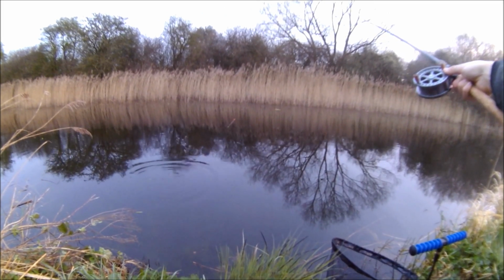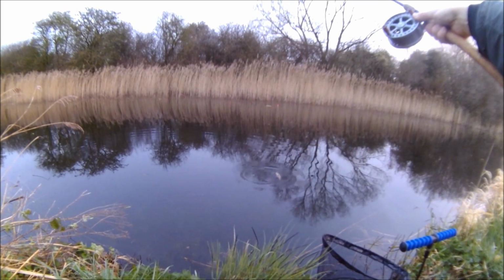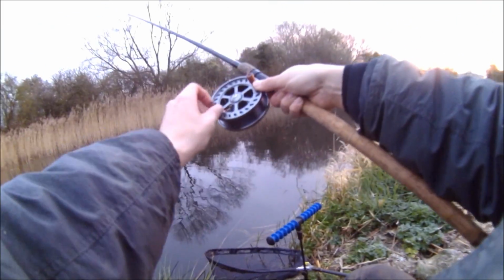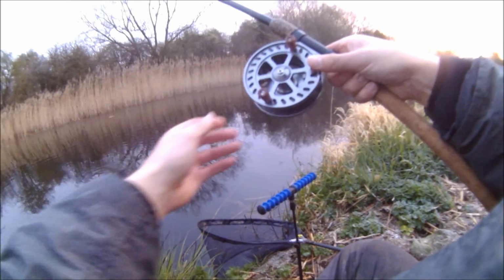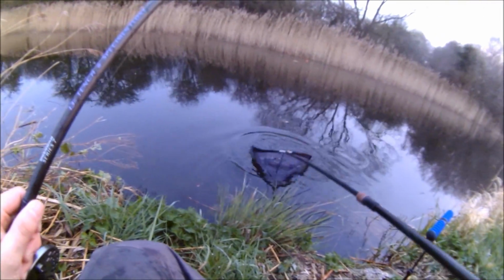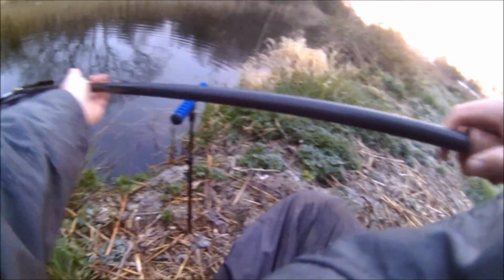Oh, looks like a nice rudd. Just in close. Yeah, it's a nice fish, that one. Oh, the ratchet's set a bit. Yeah, let's give it a bit of line. That's got to be half a pound, something like that. Come on, Mr. Rudd, in you come. There we go, that's lovely. Let's have a look at him.